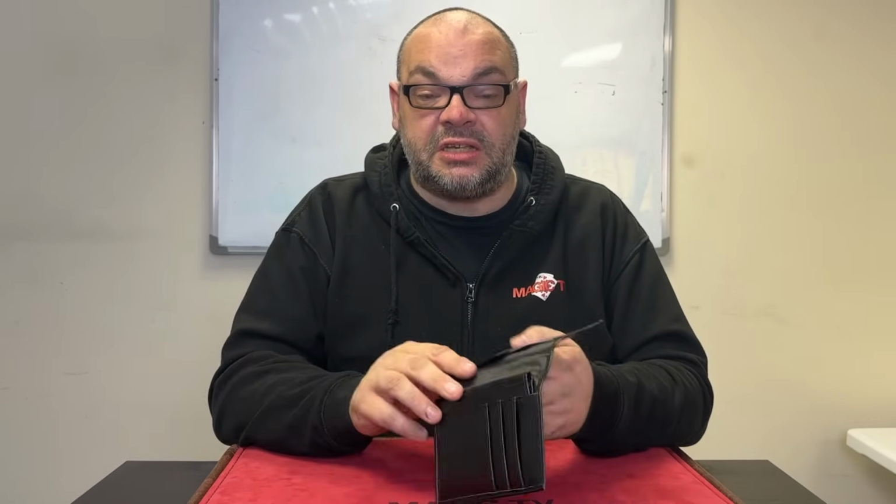It's got space for a lot of stuff. So as long as you don't mind carrying a wallet around this big, it's got space for money, it's got space for cards, it's got space for packet tricks. If you're an everyday carry type of person, there's a lot of stuff in here, a lot of space that you can use to carry things.